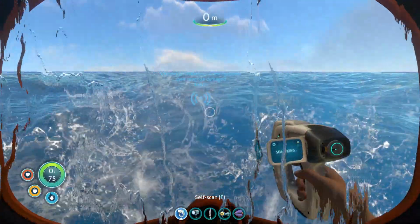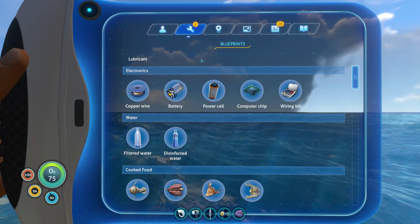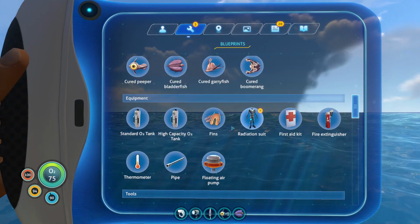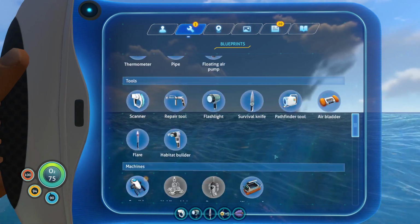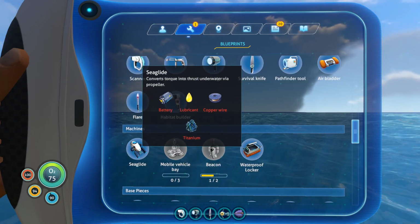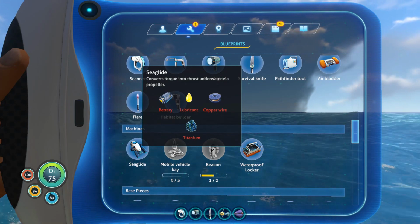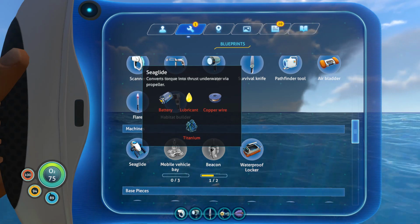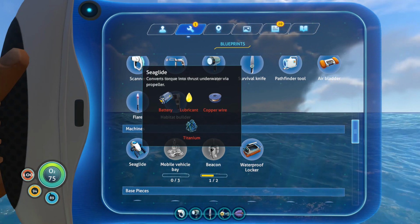Okay, gas bots, that's good. I can get a sea glide? No. Blueprints, show me. Radiation suit, yes. Pathfinder tool, air ladder. Sea glide converts torque into thrust and water fire propeller. Lubricant, I have lubricant, I have a battery, or I can make a battery, I have copper wire, I can make it. Tight.